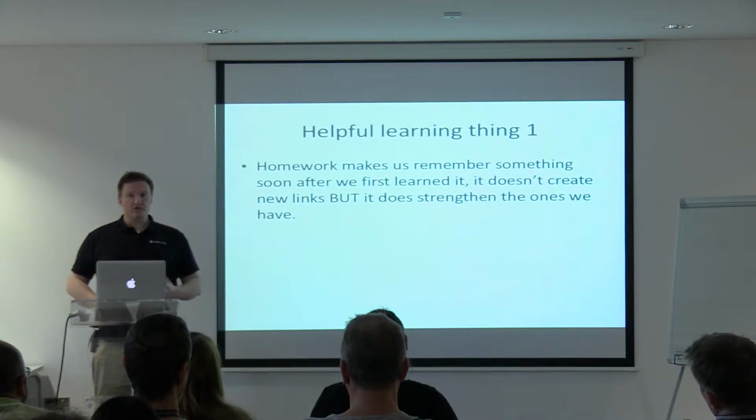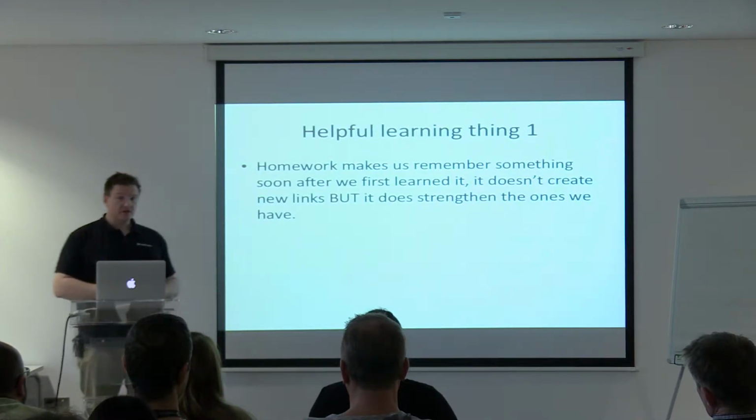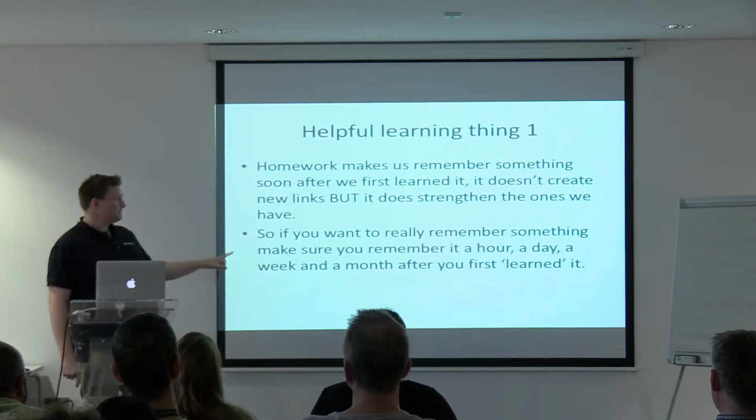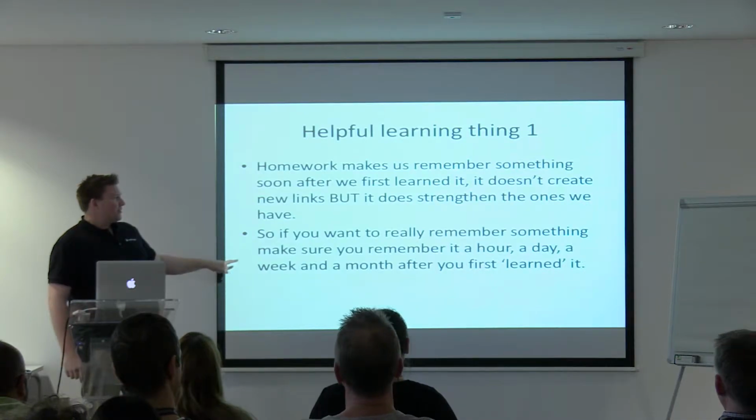That's how our memory works. That's how it's designed. Use it. Make use of it that way. So if you really want to remember something, make sure you remember it.